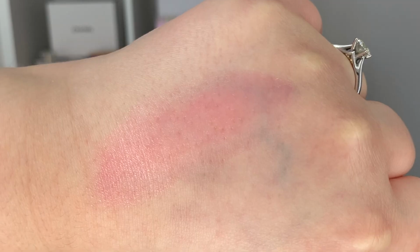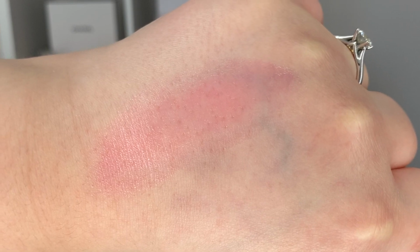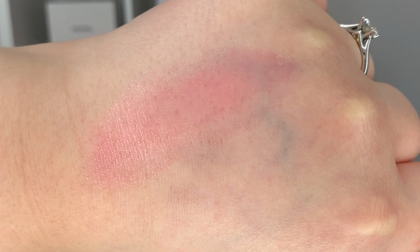Okay, now let's go into this stick blush. Hydrating Blush Balm. It's supposed to give a healthy glow effect. This is the shade Pink Glow. So when I swatch it on the back of my hand, I do see a lot of pink pigment, but it really looks like a chapstick or a lip balm. I wonder if this is sort of like a cross between a blush stick and a highlighter stick.